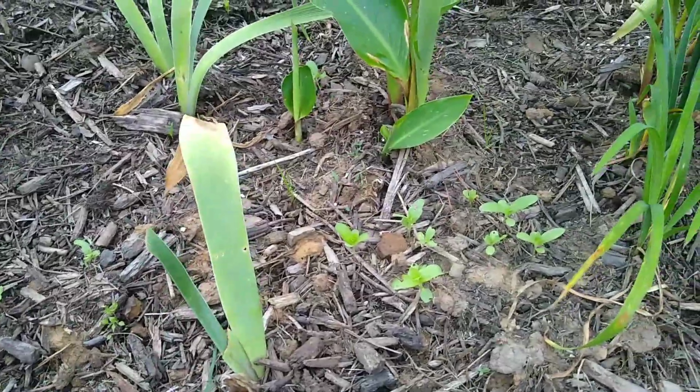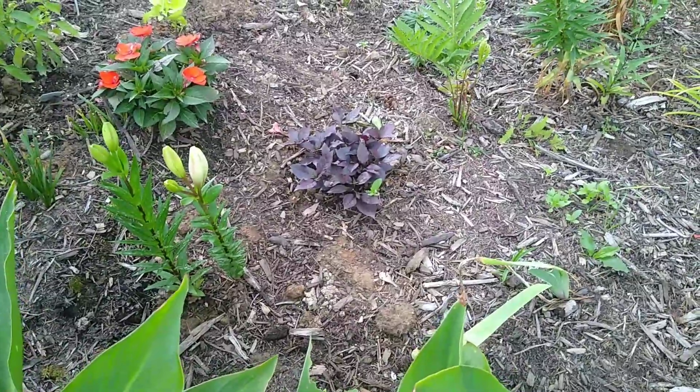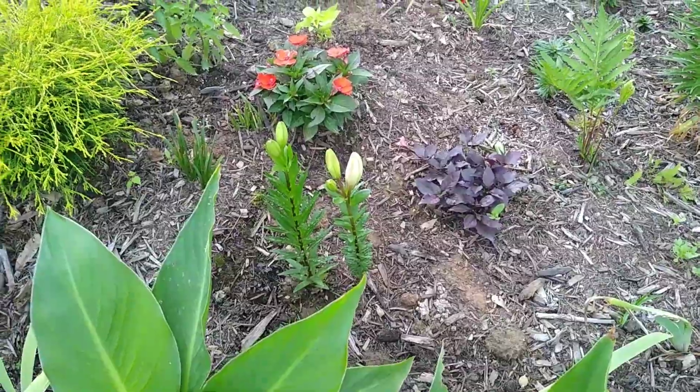These little things right here are little zinnias. Not real sure what color they are or what they are, but those are little small zinnias. There's some purple sweet potato vine. I'm not sure what kind of little lilies these are, but this is the first year for all this stuff, so I'm really not sure what we have.